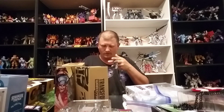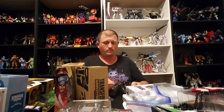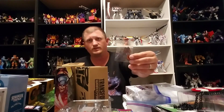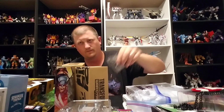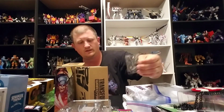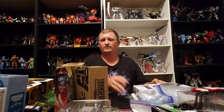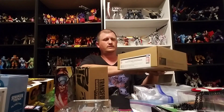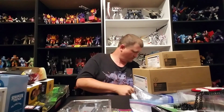But the cool thing they were doing, if you bought these at the Entertainment Earth booth, is they give you these pins for each character. So one for Lancer and one for Shockwave. I thought that was pretty cool of them to just add those in for free. So good on you, EE. Thank you guys. And it helps too because Entertainment Earth is literally down the street, about 2, 2.5 hours. Thank you, Juan.